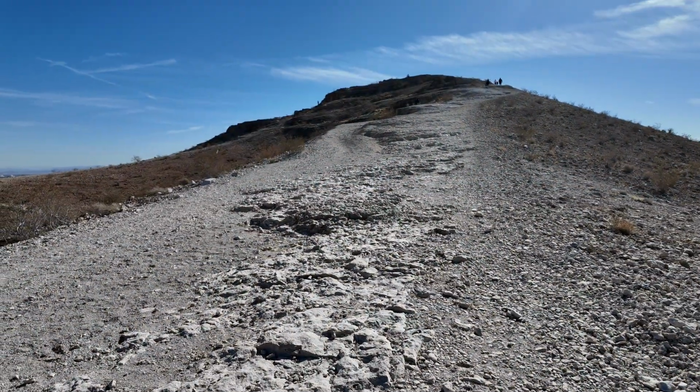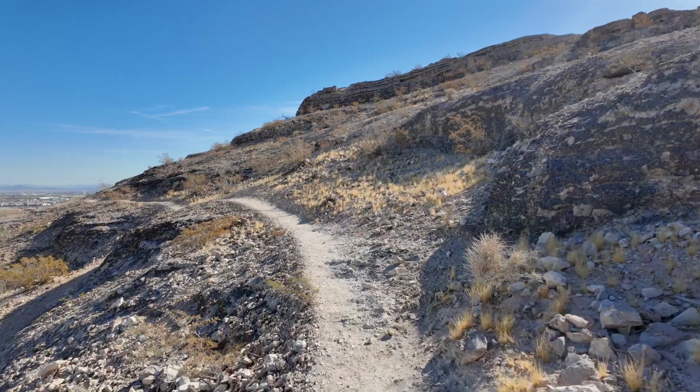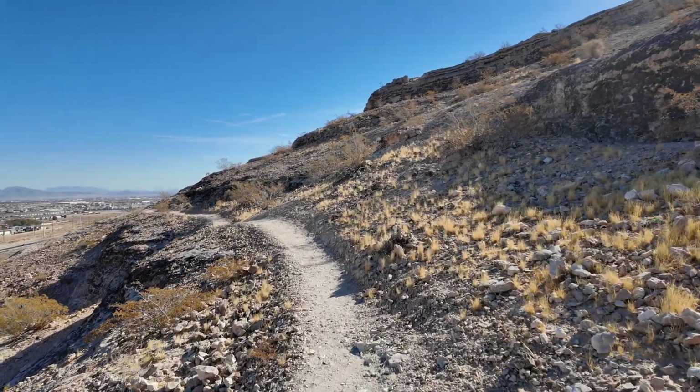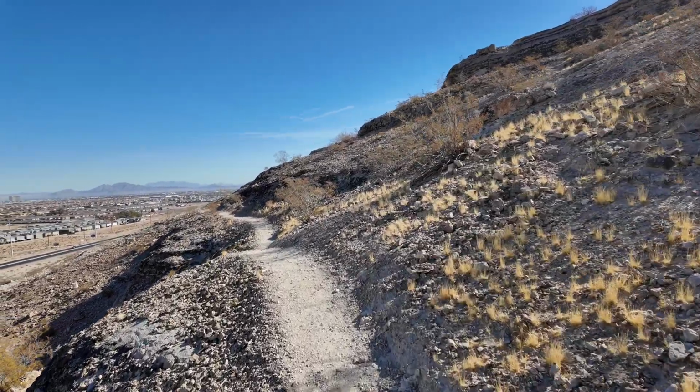And now we'll continue our journey upward here. While I was coming up, I was going more of the straight path. I saw somebody coming down this pathway here, and it just kind of zigzags up the top where you're not going straight up, a little bit easier of a walk. So we're gonna go up this path here, zigzag our way up to the top.